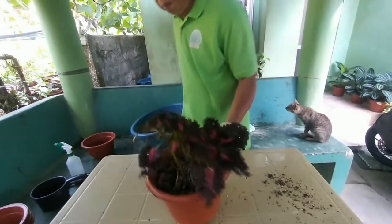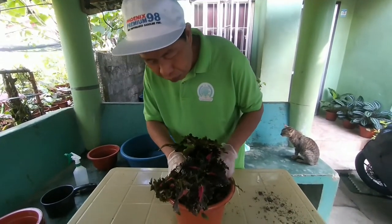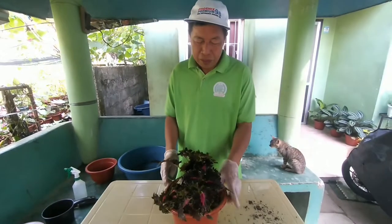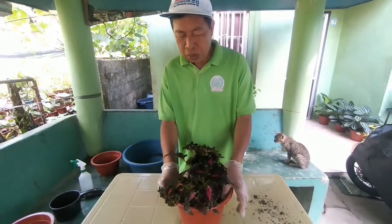Then let the plant stay in the shade. Don't expose it to sunlight yet for at least 10 days. So put it in a shade. After 10 days, then you can put it in semi-shade or expose it to sunlight.